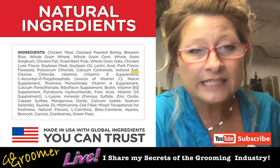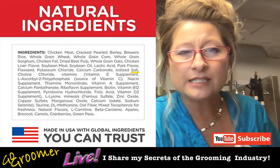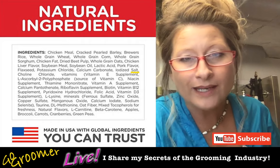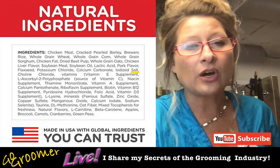And all the additives, the vitamin E, the vitamin A, the folic acid, do you see that down there, guys? It's less than 1%. That's hardly anything. Why'd you even put it in there? What a waste. It's not doing them any good. So it's just all a mess.